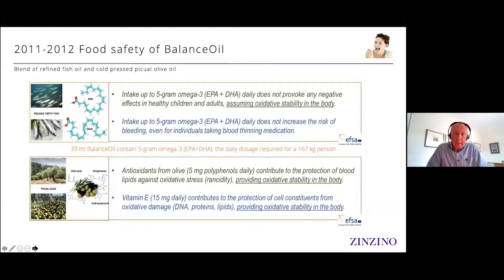One assumption here is important: it is about oxidative stability in the body. So we need to have enough stabilizing components in the oil to make this oxidative stability. We have two components in the balanced oil. One is the polyphenols from olives. According to the European Food Safety Authority, 5 milligram a day will contribute to protection of blood lipids against oxidative stress, which will provide oxidative stability in the body. There is also some vitamin E in the balanced oil, which also will contribute to the protection of cell constituents from oxidative damage.